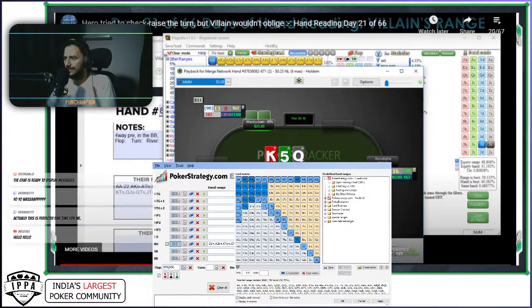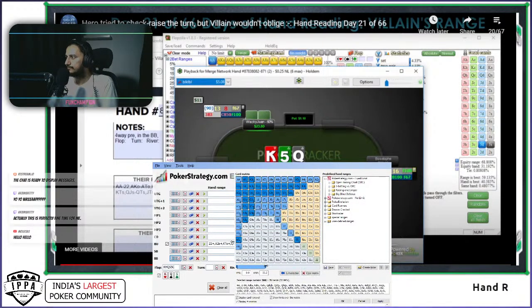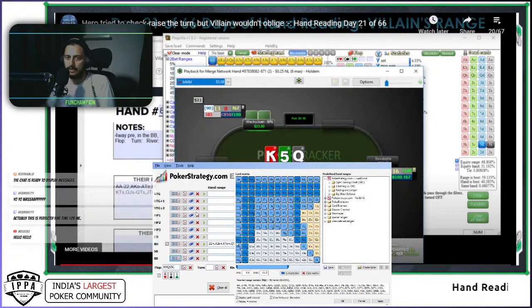I don't understand why he's saying that it should hit our calling range much better. It makes sense because, and only because, the big blind would probably defend something like this. And that goes to say that we have a lot of king-x, a lot of queen-x combos, suited and offsuited. I do agree with that.